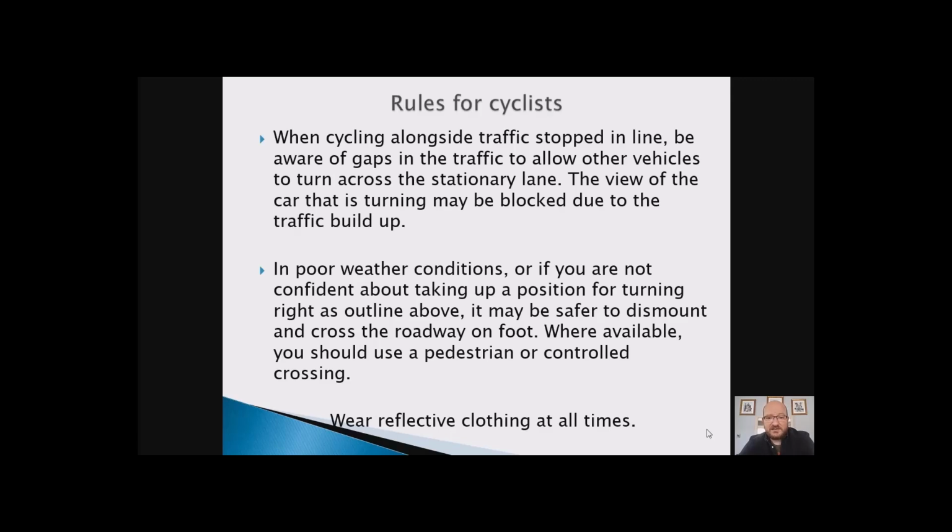When cycling alongside traffic stopped in line, be aware of gaps in the traffic to allow other vehicles to turn across the stationary lane. The view of the car that is turning may be blocked due to the traffic build-up. In poor weather conditions, or if you are not confident about taking up a position for turning right as outlined above, it may be safer to dismount and cross the road on foot.